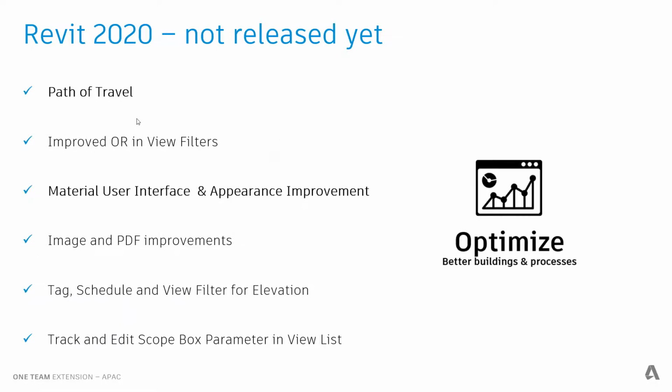For path of travel, this was a new one released this year where you can start to work out your escape path. So you can draw a line from your core to your exit doors, or from your furthest part of the building to the core, and it will know where the doors are, and it will start to work out the best path of travel.